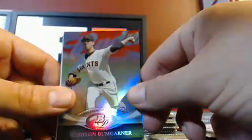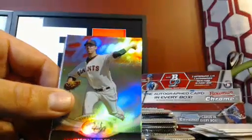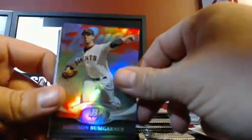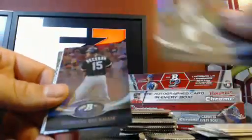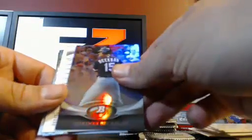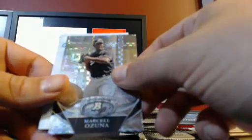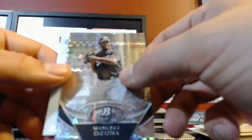Could it be a Harper or Trout? But Trouts are live in this, I know for sure, because I pulled one out of it. Or was that 2012 I pulled the Trout out of? Can't remember. And Madison Bumgarner base. Gordon Beckham base. Awesome checklist. X-Fractor Marcell Ozuna. Nice rookie card. Refractor there. And a thick, thick redemption. So good luck, guys. Let's see who this is.